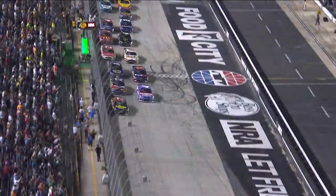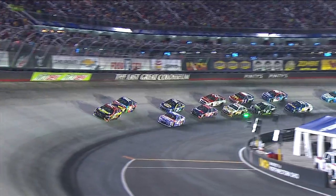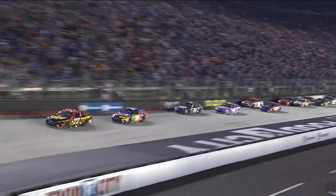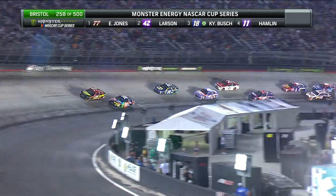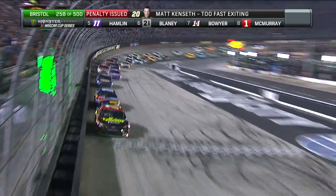Back to green, Eric Jones on the outside, Kyle Larson on the inside. And here comes Kyle Busch. Once again, Kyle Busch trying to complete the sweep. He won the truck race. He won the Xfinity race. Now trying to win the Cup race, all in the same weekend.